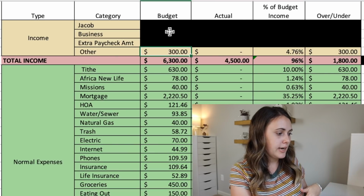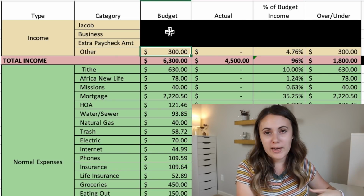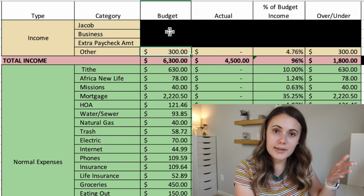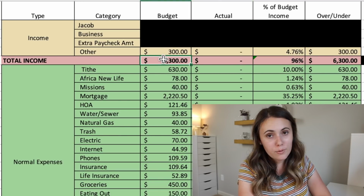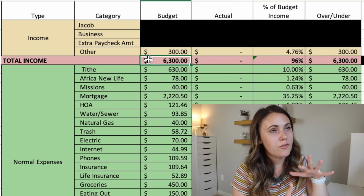We also have another line item called Other, and this is our child tax credit that we receive because we have a 15-month-old son named Peter. And so I'm sure that some of you are getting that credit as well. But the total income that we have budgeted for this month then is $6,300, which is pretty low for us recently.